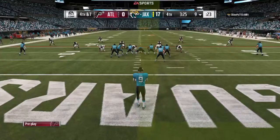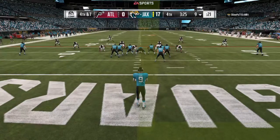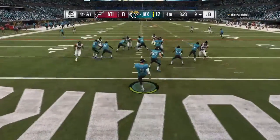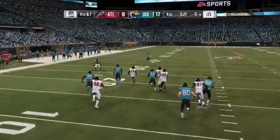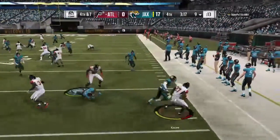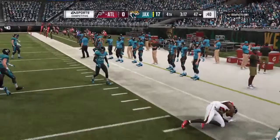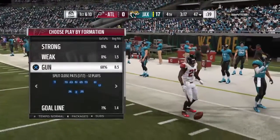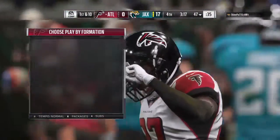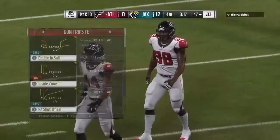And the Jaguars send out their punter, as his first punt will come from inside his own end zone. We'll call that a punt of 38 yards officially, and out will come the offense as they take over. Here are the Falcons as their offense heads back onto the field.